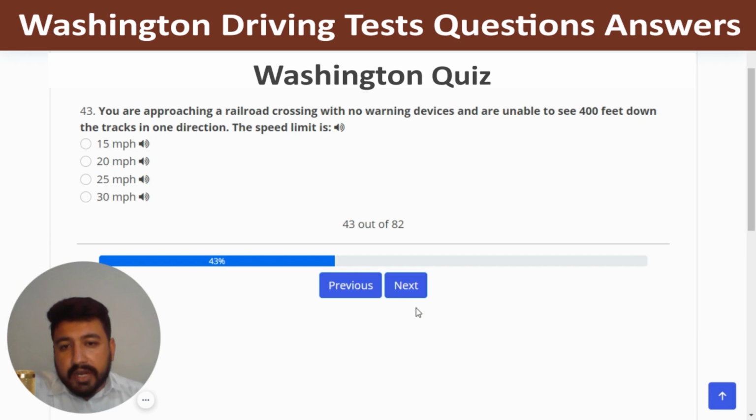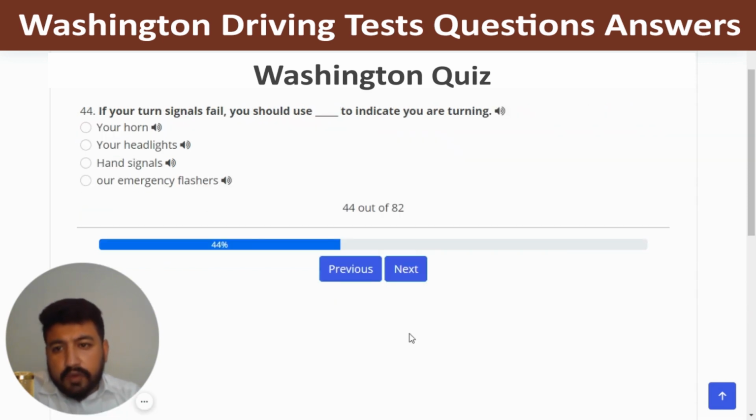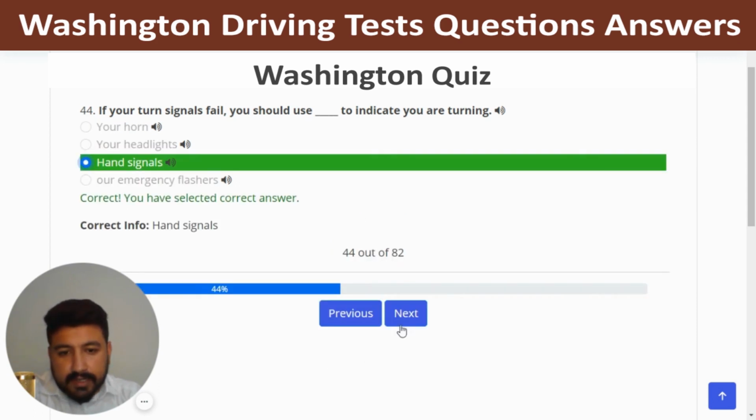You are approaching a railroad crossing with no warning devices and are unable to see 400 feet down the track in one direction. The speed limit is 15 mph. So I'm going to go on the first option, correct, and next. If your turn signals fail, you should use dash to indicate you are turning. So the right answer to the 44th question is hand signals, which is the third option, correct, and next.